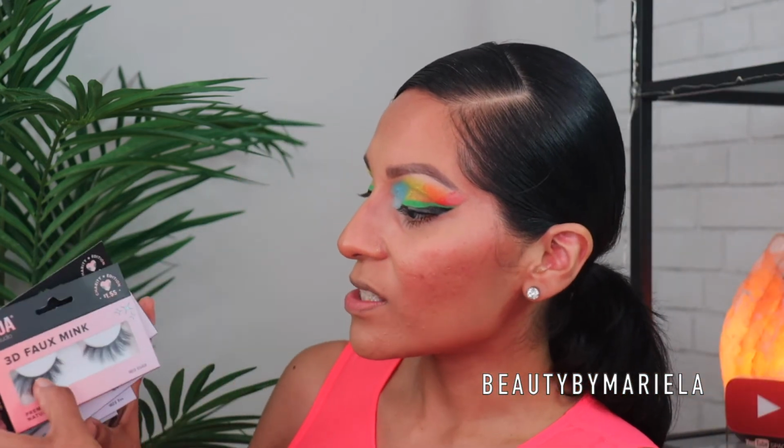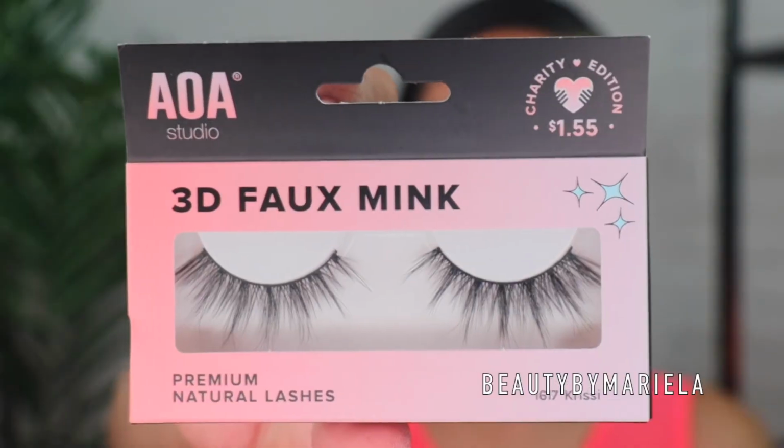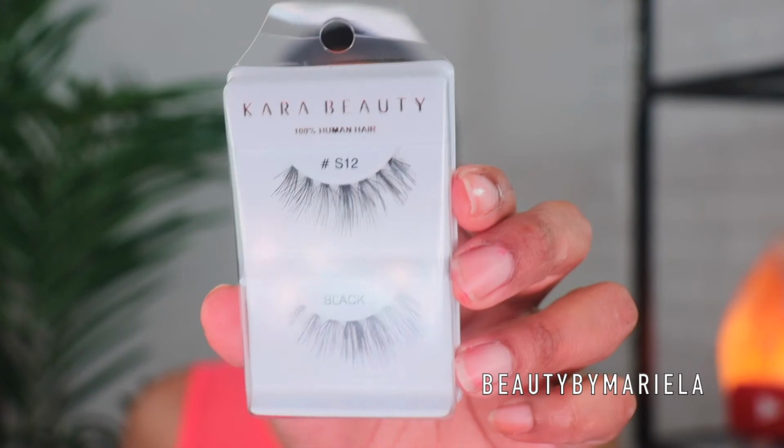I'm gonna put one coat on my upper lashes. I think I went a little bit ham with the order. I bought so many. These are the 3D Faux Mink lashes. This is Jackie, Ariel, Eva, Amanda, Chrissy, Lydia. I purchased one more, this is from Cara Beauty. I remember back in the day when I used to order lashes from Shopmissa. This is one of them, number S12. I like them because they're a nice wispy.